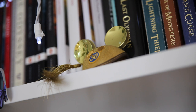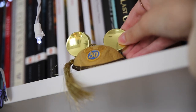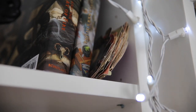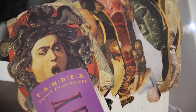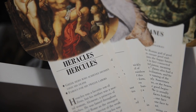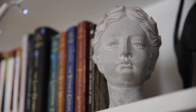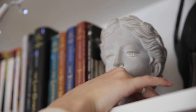I also have this teeny tiny little golden ear hat that I got from Disneyland's 50th anniversary when we went when I was 5. Also, ooh, these are really cool. This is like a deck of information about various Greek heroes and gods and monsters that I like to flip through every now and then. And then I also have this Greek bust, which is from Anthropology, and I just think, you know, on the Greek lit shelf makes sense.